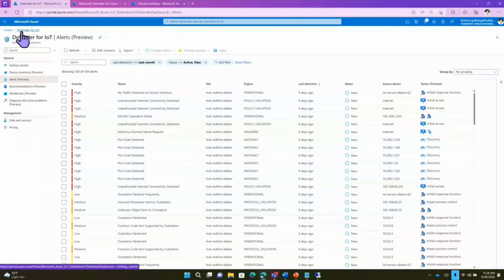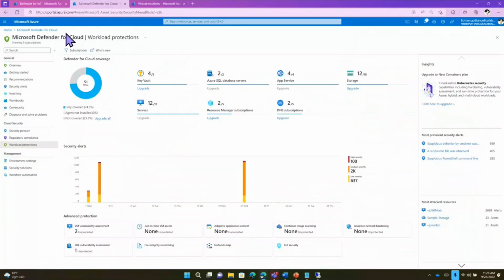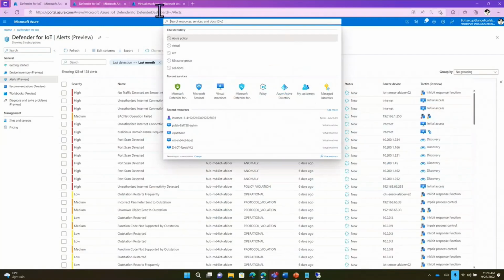So for Defender for IoT, you can find it here on the Azure portal. And you can also, this is why we even ended up here, because we were talking about Defender for Cloud workload protections, and there's a little IoT security here. So those are the two ways to get to where I am here.